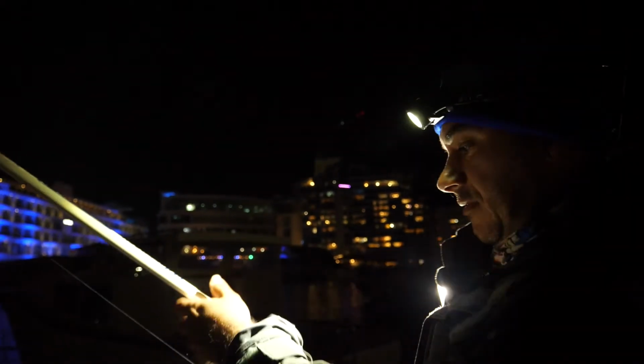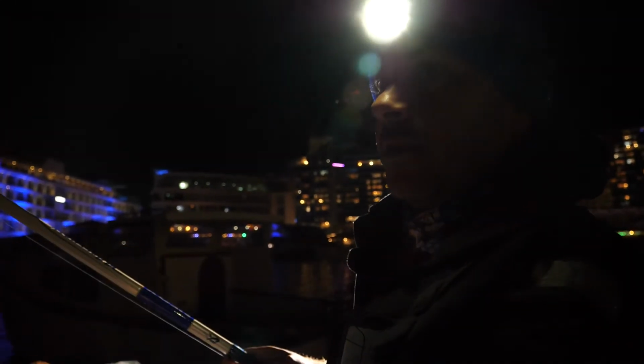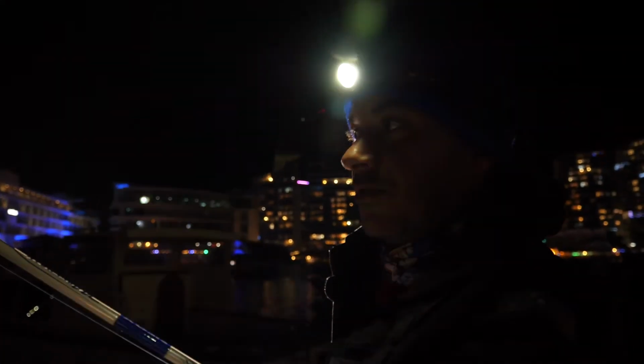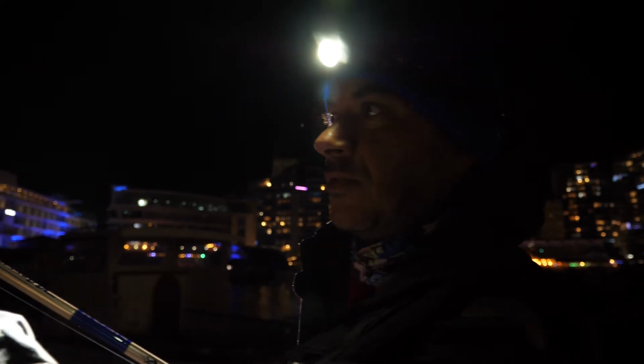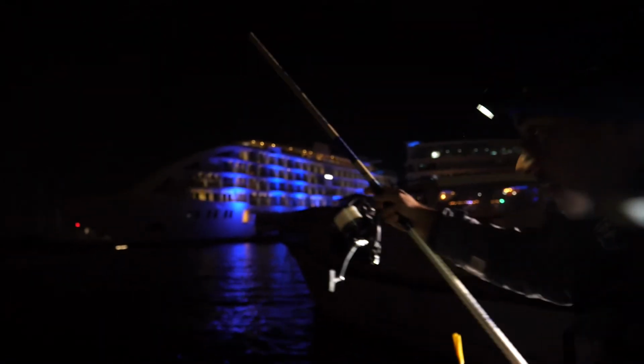Well, I'm gonna cast now using a different method. My brothers are gonna fish at the top with a float. I haven't put a float, so I'm gonna be fishing medium water to deep water. Let's see whether it makes a difference.